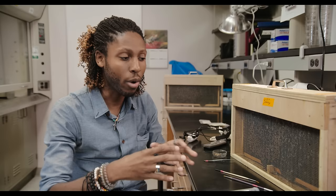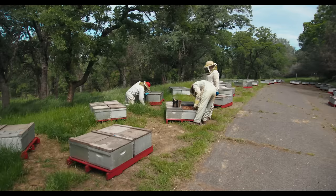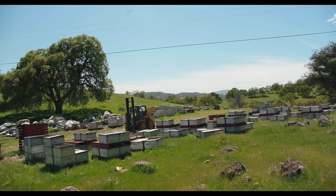at 10% or lower. One of the things that they're not really looking at, not telling you, is that beekeepers have changed a lot of their management. Everybody is replacing queens, you know, at an unheard of rate.